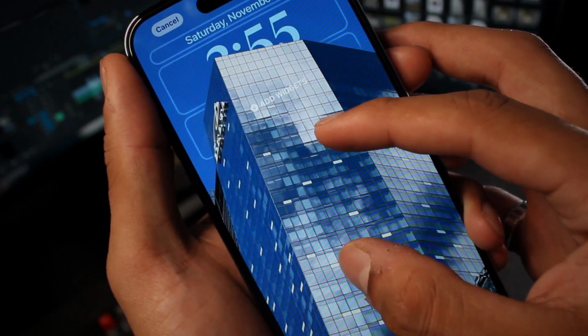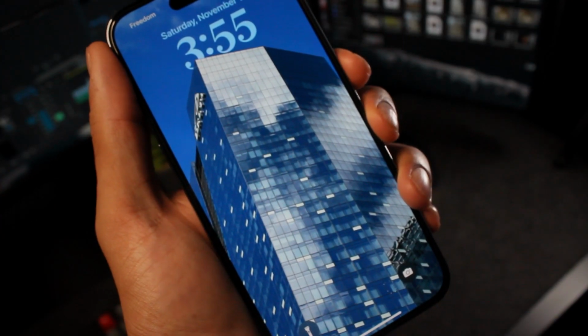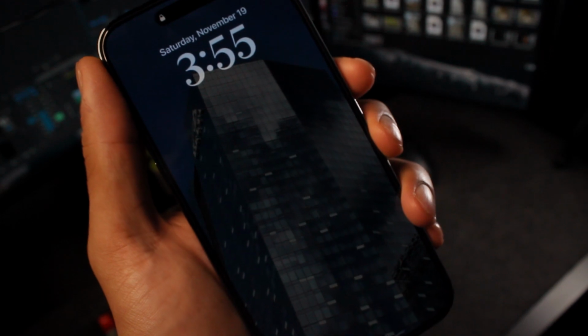And when you have a picture that the AI can separate the figure from the background, you can actually put the figure in front of the time, which is actually something new and it's pretty cool. And also when you lock your phone and it goes into always on display mode, the figure actually goes behind the time, which is another little cool feature.